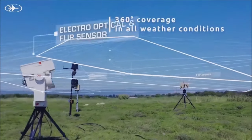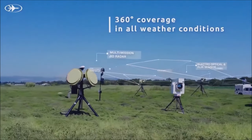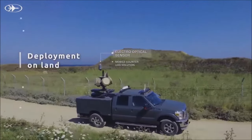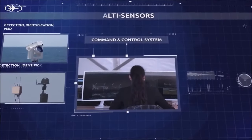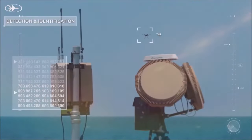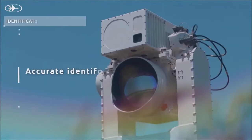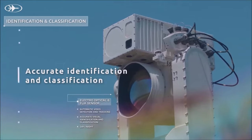Drone Dome provides 360-degree coverage in all weather conditions and can be deployed in stationary, mobile, and fast deployment configurations on land as well as at sea. Drone Dome integrates all the capabilities in a single end-to-end solution. By combining its radar and multi-sensor systems, Drone Dome can detect multiple threats from a long distance in all weather conditions. Using its advanced DTOA technology, electro-optical sensor locks in on the detected target while tracking it using video motion detection.